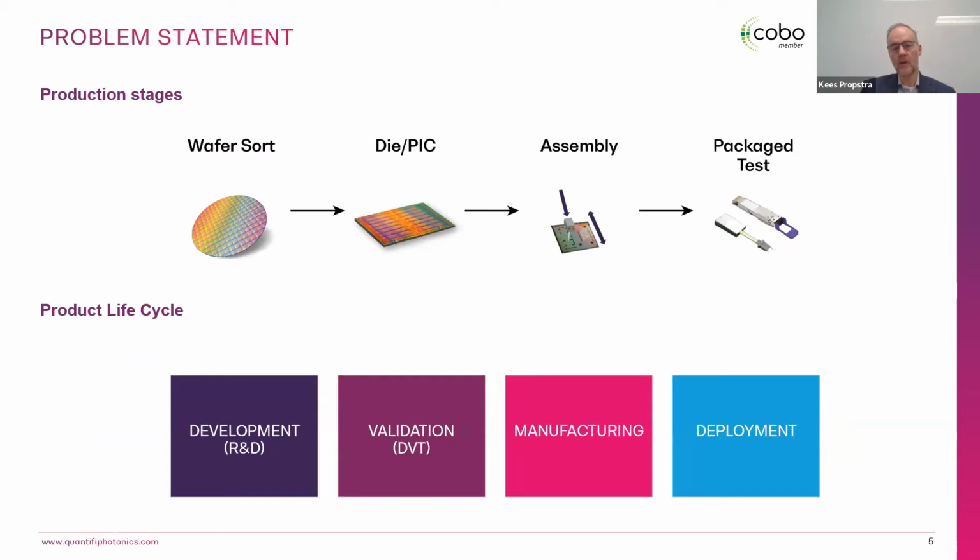So what is really now the problem statement? What is the big challenge? What is causing the pain? So Torsten already mentioned, and also Jim, we have the silicon photonics, photonic integrated circuit technology, which is kind of the basis for CPO. You have the production stages that you need to go through, all with its specific test requirements.